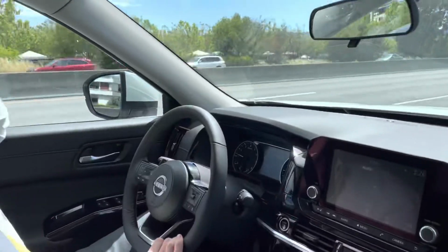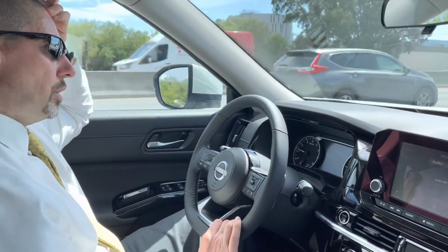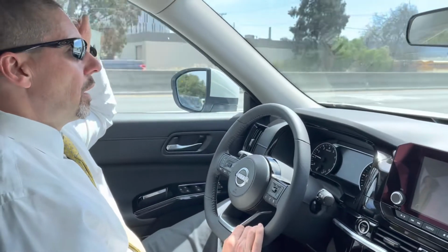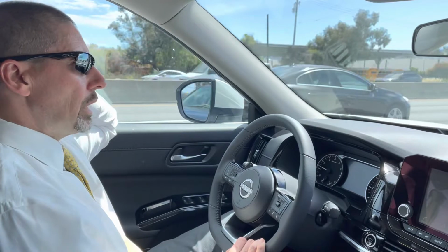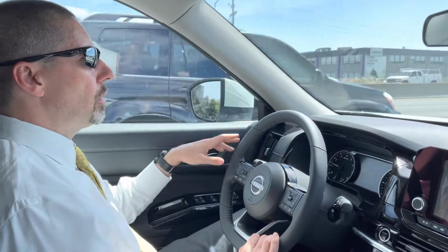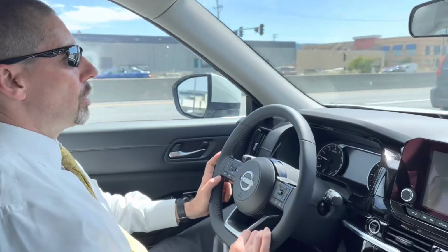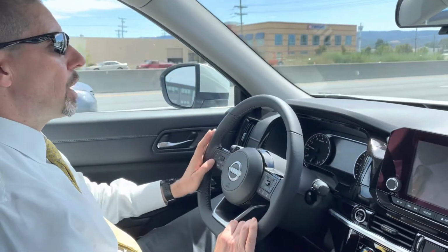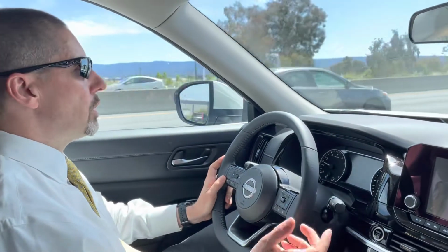Probably the only better system I tried, the new BMW X5, has a better system. It's probably a little smoother, and what's really nice, it also can change the lane. You just push and hold the turn signal, it checks the distance and it changes the lane for you. So that's nice. This Nissan system doesn't do that, which is okay. Again, for the price point that you get, it's fine.